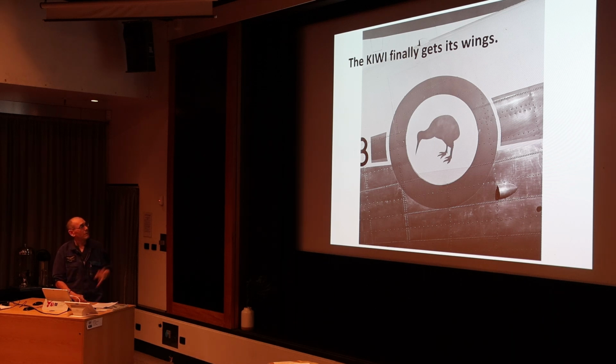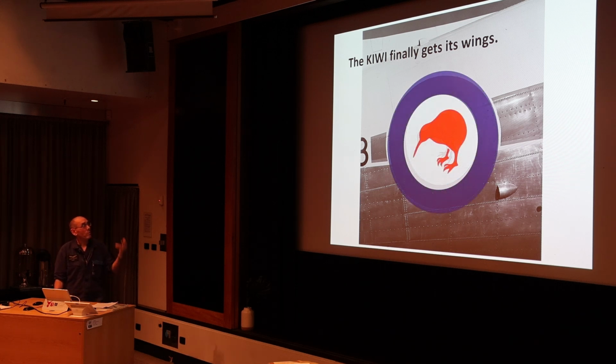Yes, it does look good. It is on backwards on this. The sun was on the wrong side of the aircraft, so they only had one kiwi to stick on it. But that's how we ended up with the kiwi we have today. So they modified that skinny kiwi into something with a bit more body to give a much bigger red blob in the middle of those roundels, make it identifiable. And that's the one we've stuck with for the last 53 years.